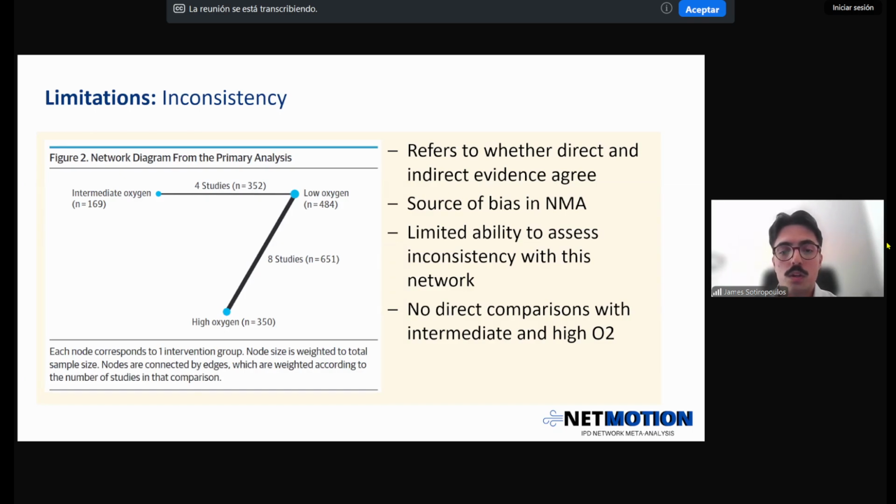With a non-connected or disconnected network like we have, we can only do some checks of inconsistency. The ones that we did do didn't reveal any evidence of inconsistency, but the other statistical tests require a connected network. So because we couldn't really confirm that there was no inconsistency, we downgraded certainty of evidence by 1 because of this.